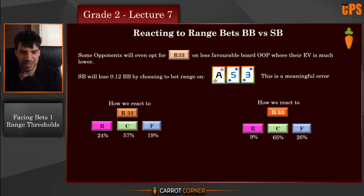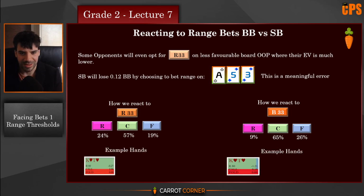What's really striking is that against range bet, we're only folding 19% of the time. That means calling some hands that look a bit iffy to call. King-10 of hearts is a hand that you would not feel nice about calling here. It's a flush draw on the board, you don't have it, you don't even have a spade, you seem to block dead suits that would just be folding.